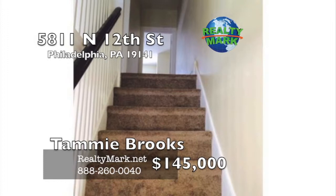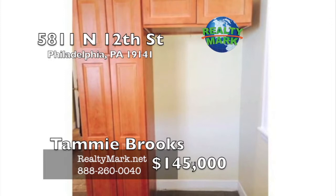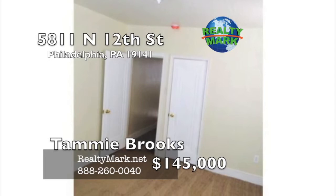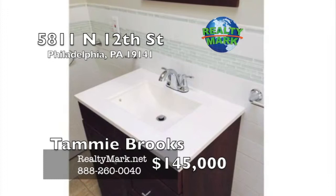You'll love the gorgeous kitchen, where you'll find that everything is brand new. Exquisite tile floor, cabinets, granite countertops, stainless steel stove, dishwasher, and microwave. Carpeted steps lead up to the second floor, where you'll find a master bedroom, as well as 2 more spacious bedrooms, which share a hall bath. Everything brand new, from tiles to vanities to tubs.